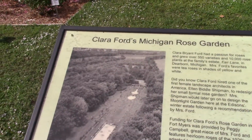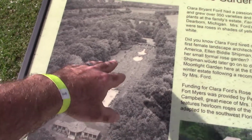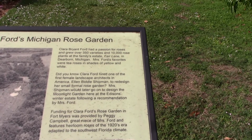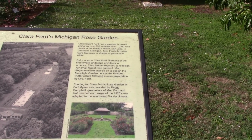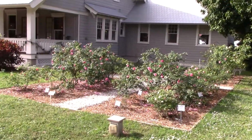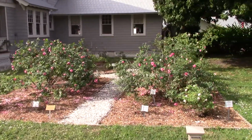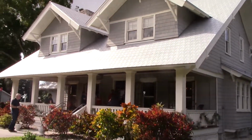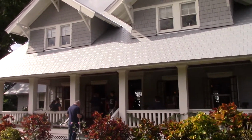So here is Clara Ford's Michigan Rose Garden. Look at the size of this rose garden here. And holy smoke, she had a passion for roses. She grew over 350 varieties and 10,000 rose plants at the family's estate, Fair Lane, in Dearborn, Michigan. Whew! And when they came to Florida, this is what she got. She planted more than this, but a whole bunch of stuff over there. So, but this is, I believe this is the Ford's residence. I'll verify that when we get up here.